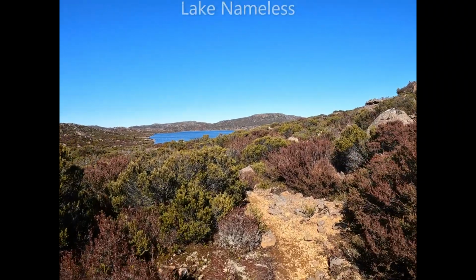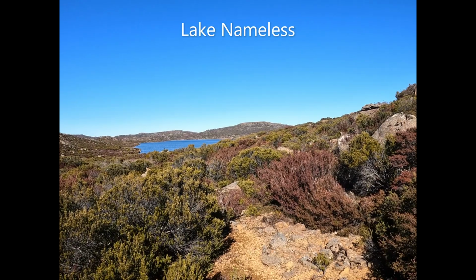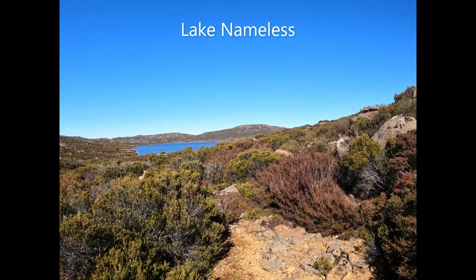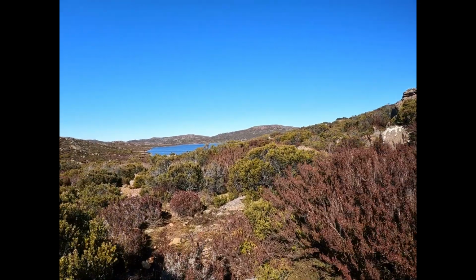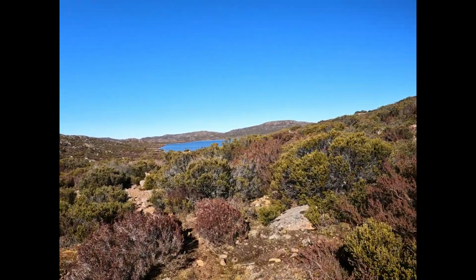There we go, Lake Nameless. Probably can't see it, but to the upper right hand side there's a green blob, that's the Ironstone hut. Gonna head there and see if anyone's in it. Otherwise there's plenty of good camping.